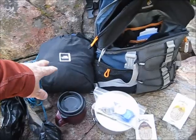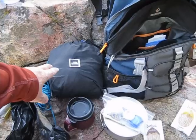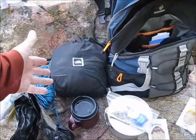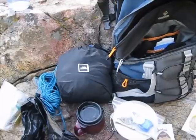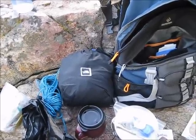My North Face Tri-Climate coat, which kind of packs inside of itself, inside of a pocket there. It doesn't have the fleece liner to it, it's just the coat today, because I wasn't really planning on having to use it, just brought it in case it rained or something to that effect.